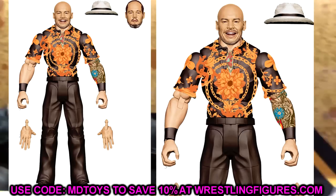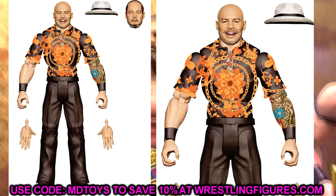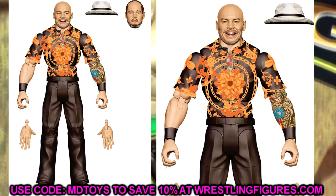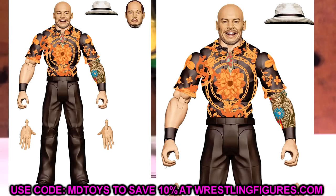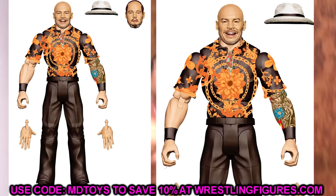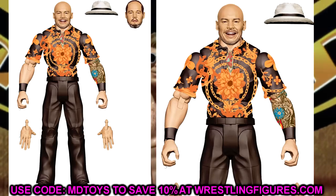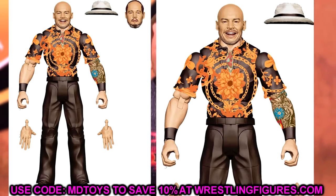How many different formulas are they going to give Trash Corbin, man? How many different formulas are they going to give him? This is more of a Shane McMahon arm type with the double-jointed arms. You got your hat on there. I don't know. This figure is going to be very weird, man. This is going to be our fourth different formula we've seen from Trash Corbin. So that will be interesting to see moving forward.